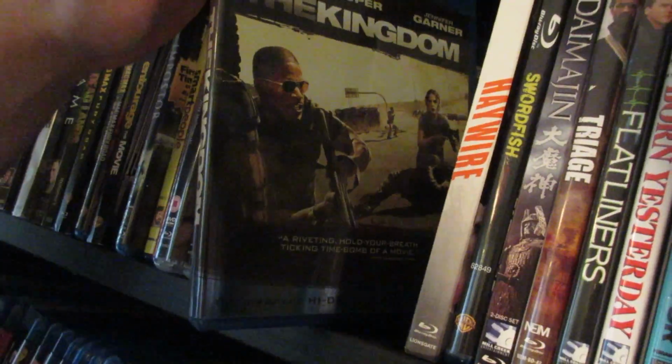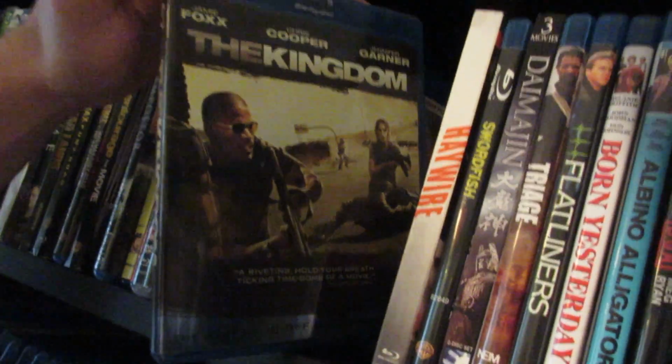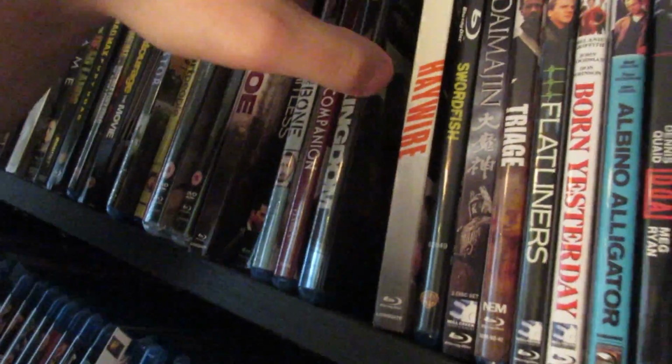One thing that I always remember from this film sticking out, besides all the tension, was the ending and how they figure out who the bomber is. I loved that scene. But great cast in that one, just palpable tension.